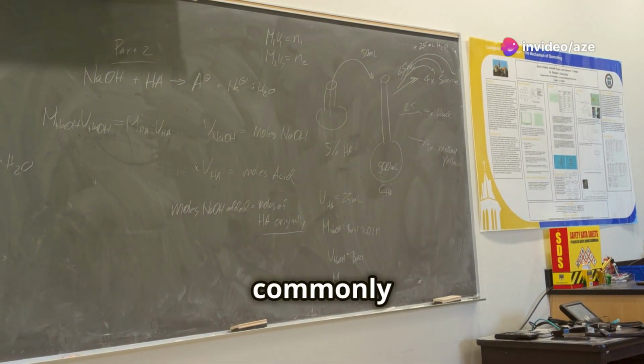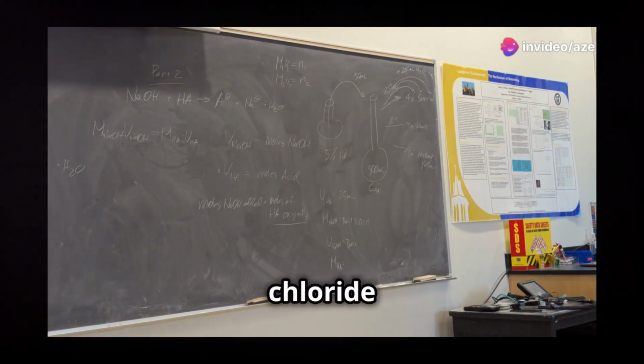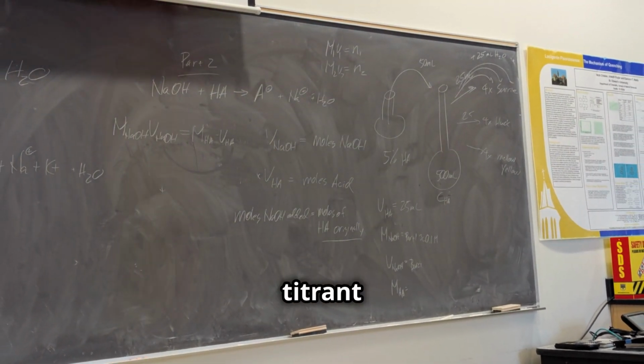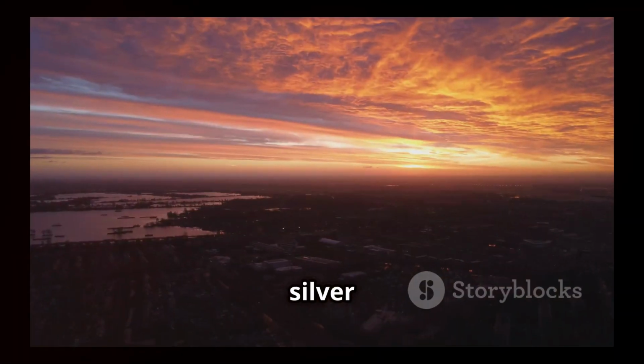Precipitation titrations are commonly used in the determination of chloride ions in water samples, where silver nitrate is used as the titrant to form a white precipitate of silver chloride.